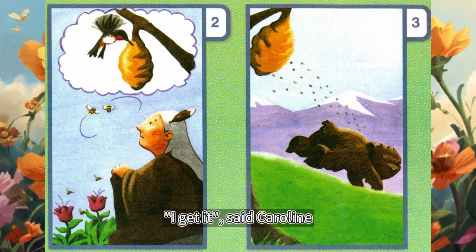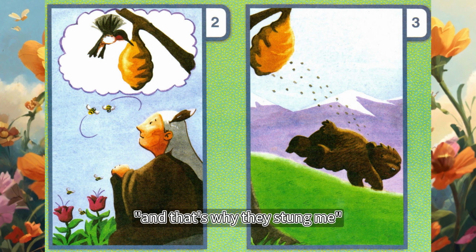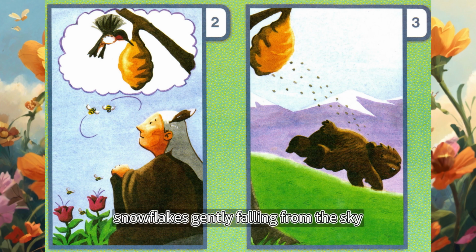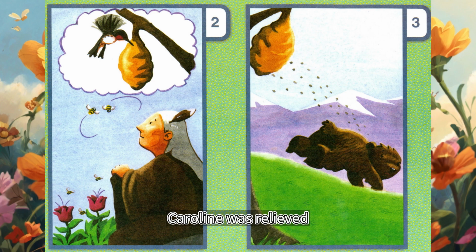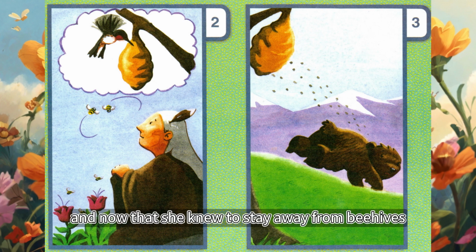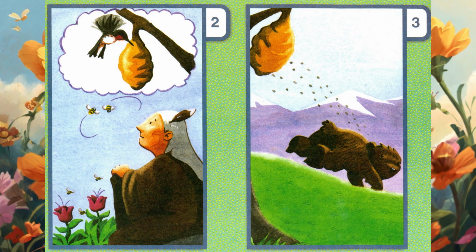"I get it," said Caroline. "I must have been near a beehive and that's why they stung me." "That makes sense," agreed Dad. As Caroline and her dad watched the first snowflakes gently falling from the sky, Caroline was relieved. She was glad the bees were able to protect themselves and store enough food for winter. And now that she knew to stay away from beehives, she didn't feel afraid of bees anymore. The end.